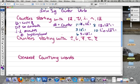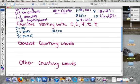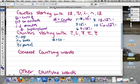We looked at counting words that started with S sounds from the sa line. So we had sai for age. We had satsu for books or anything with a binding. Magazines works as well here. We had soku for pairs of. Those are the ones that we saw. And again, it's just the number plus the counter. Oh, sorry, we also had sen. I'll look at that a little bit later. We had the number plus the counter.